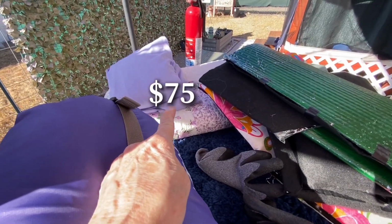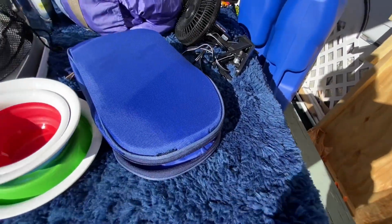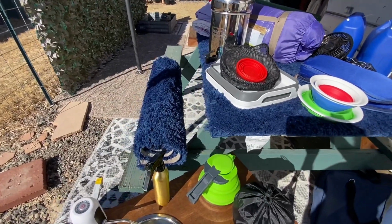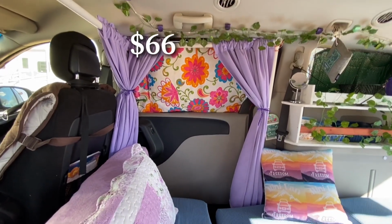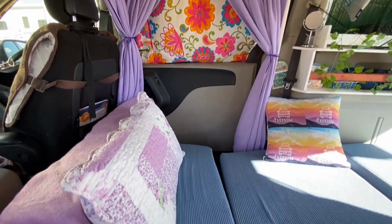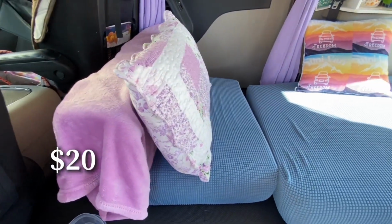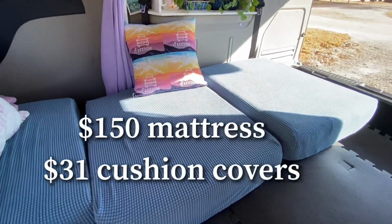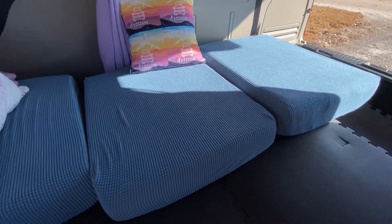This is the bedding that I've purchased for the van specifically. And this rug right here, and that rug right there I have purchased for the van. Inside the van are the curtains that I bought, 3 pair of curtains. We have the rest of the bedding and the blanket that I purchased specifically for the van. The mattress, which has now been trimmed down to 3 cushions specifically for the van, and the cushion covers.